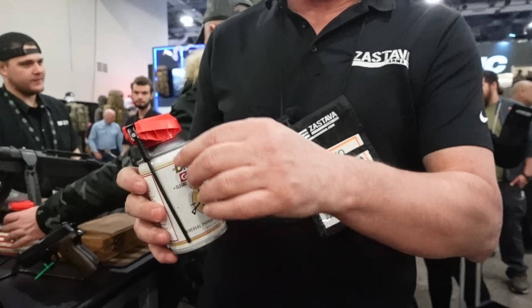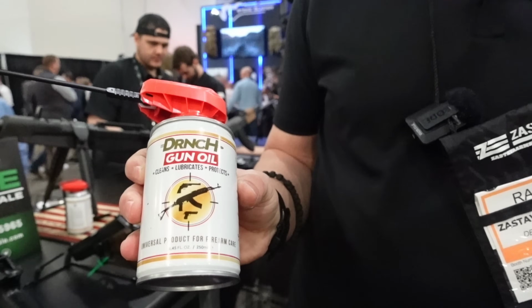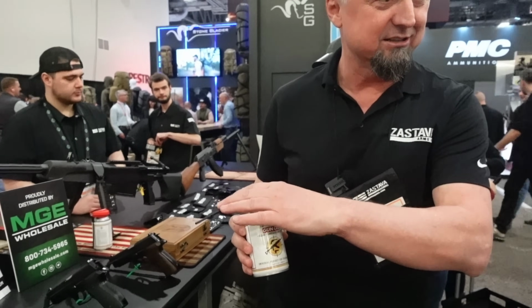What's good to know is that the factory uses it during production, and every Zastava that we have in the country already has Drnč on it. Got it. And we suggest continuing to use it. We also use it in our compliance process. We know it works, and it comes in a premium package that's really easy to use. And you can use it on a bicycle, on tooling, on everything.